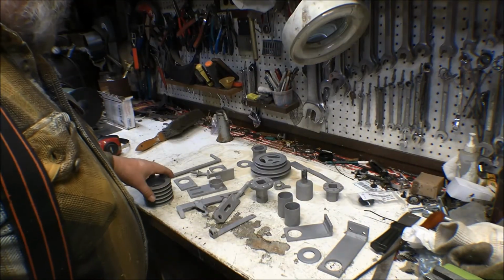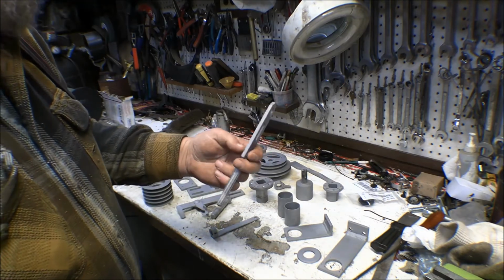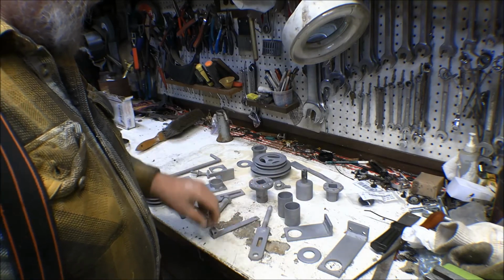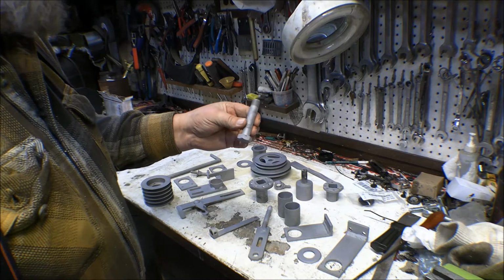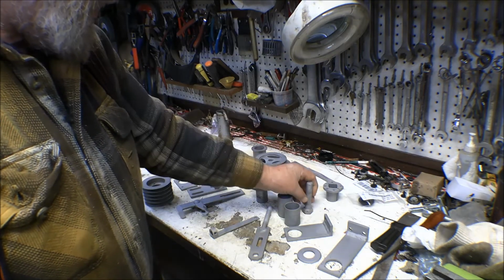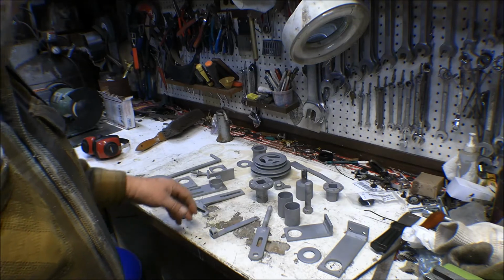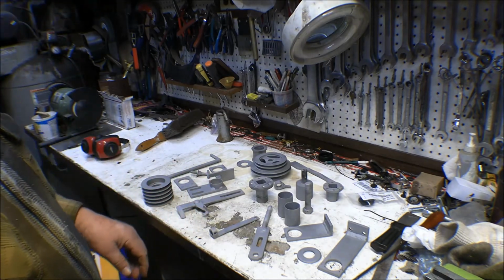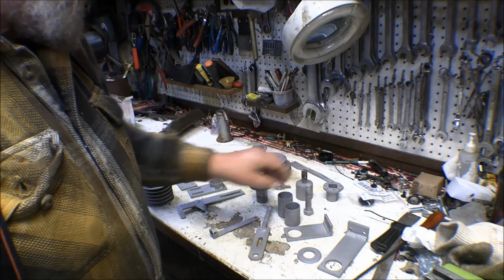I've been getting these parts sandblasted and cleaned up, and they look a little better than they did. Gets most of the crusty stuff off of them. I did that bolt there just to see how it was going to turn out. It might be okay. Probably should just get a new one, because they're cad plated or zinc plated or something like that, and they'll be more rust resistant. These have everything gone off of them but the bare metal, and it rusts pretty fast.